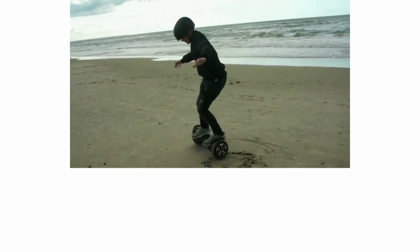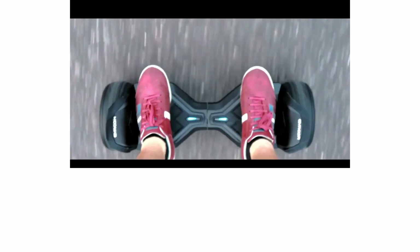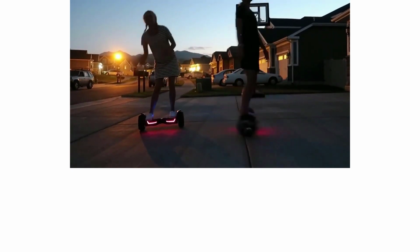We love the built-in speakers with Bluetooth connectivity, which allows you to play your favorite music as you ride. It also features multicolored LED lights for safety and a fun look. Check out our guide on how to ride a hoverboard to up your skills.